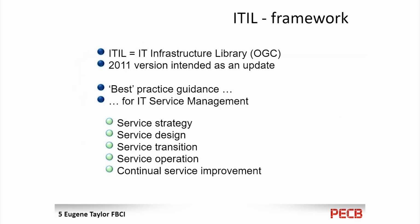All right, so what's the ITIL framework? I'm not going to go into the background of ITIL. It's an infrastructure library. There's a couple of historical movements, but it has been developed by the offices in the UK.